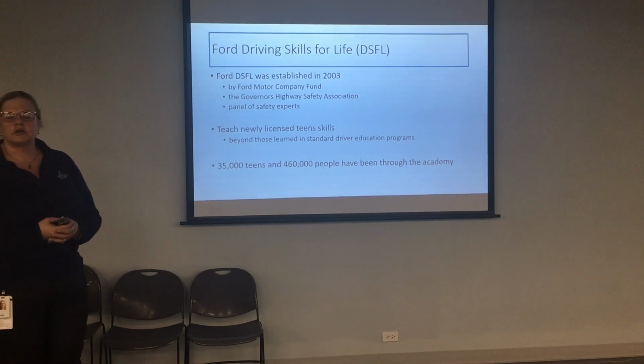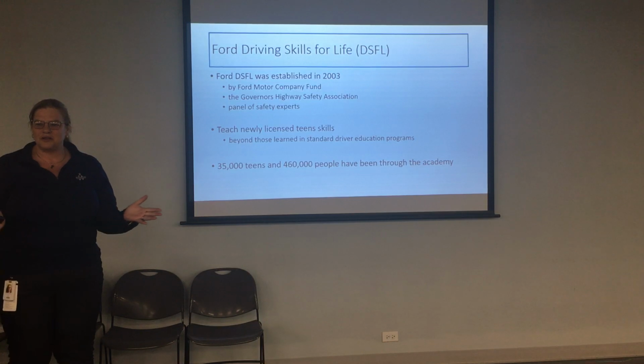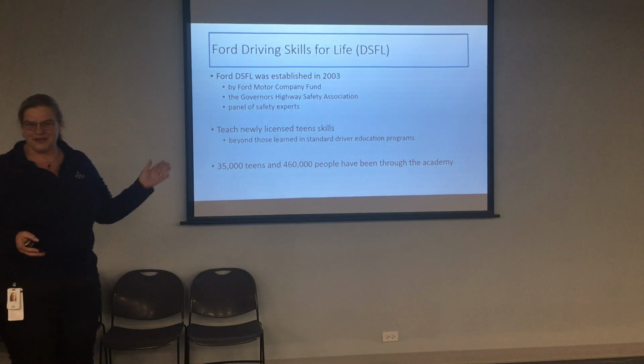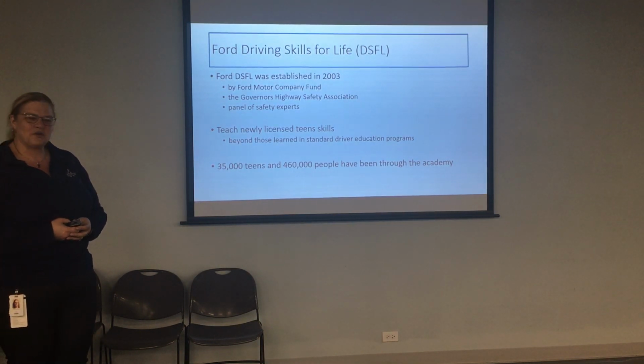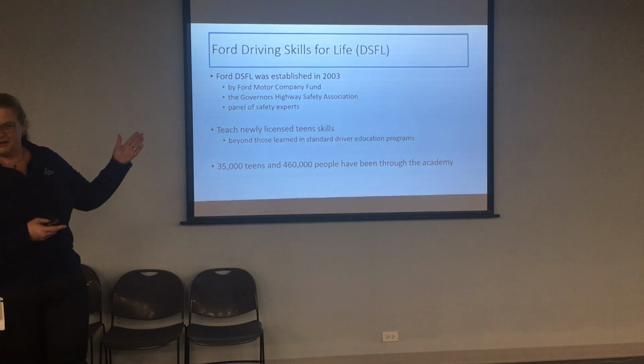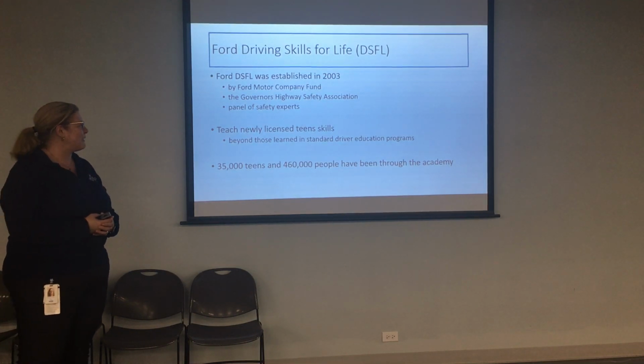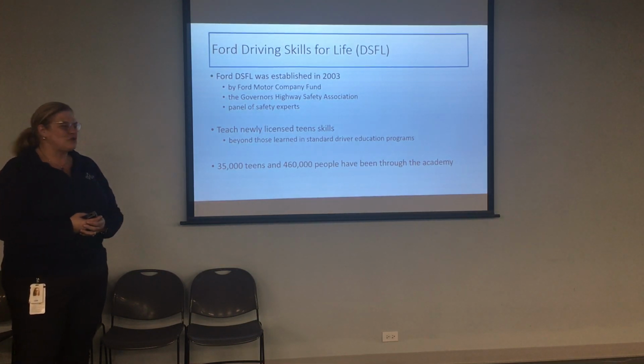The third thing that I took a look at was Ford Driving Skills for Life. To be honest with you, until I had done this research, I had never heard of this. As I was going through it, it looked really quite exciting, and I wish I still had a teenager at home that I could go to this, because it looks like a lot of fun. But they established it in 2003.